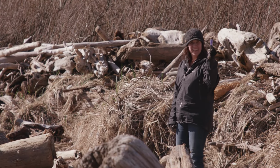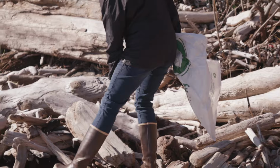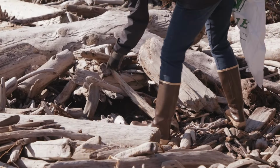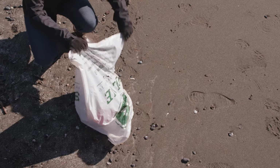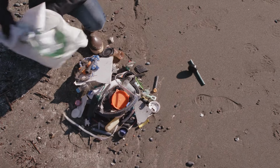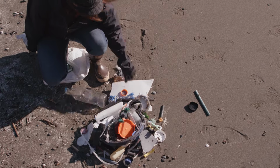There's always one, at least. I think I've been here, what, 10 minutes, 15 minutes max? And just in this short stretch of beach, this is what we've picked up. It's a lot.